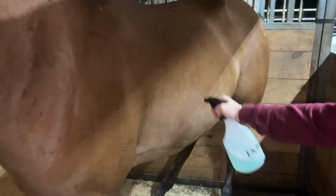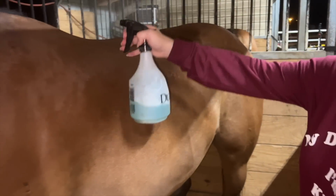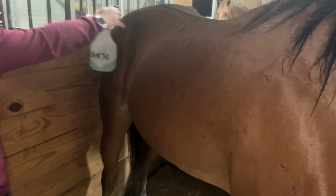So now I'm gonna adjust my sprayer though, so it's not like full force, so I can get a wider spread, and I'm going to fly spray him. This is an absolute must. Your horse will get eaten alive. So I do a really thorough job. I know others have different tactics. This is just what I like to do. I think it's really important to do an adequate amount of fly spray.